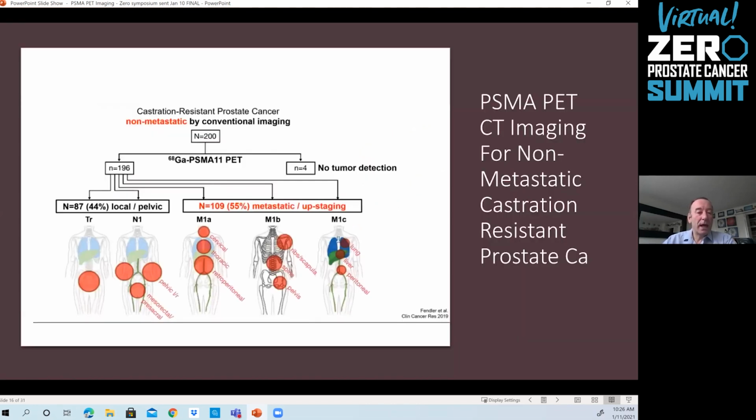And that's something that we have to keep in mind, obviously, as physicians, and of course also the patient, when we decide to do a PSMA PET. This study included patients that had conventional imaging, so CT or bone scan, in patients with suspected recurrent prostate cancer, but conventional imaging was negative. About 200 patients.